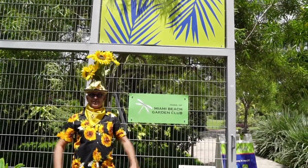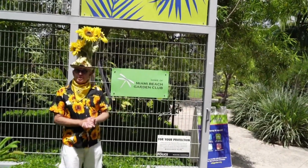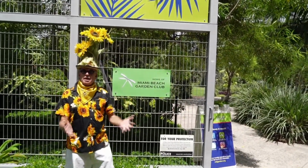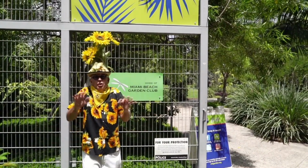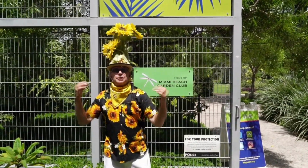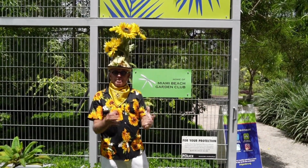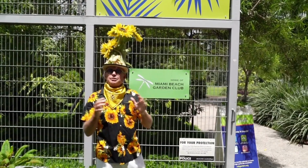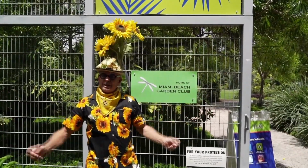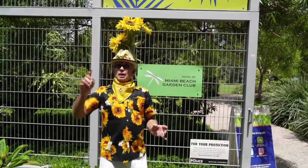Miami Beach Botanical Garden. The Miami Beach Garden Club is 92 years old. They actually created this garden. In 1926, before hurricanes were even named, a big hurricane came through here and destroyed Miami Beach. In 1927, the women from the garden club passed out seedlings in Dixie cups to replant Miami Beach. It was called the Dixie Cup Campaign. Those are the trees we see today.